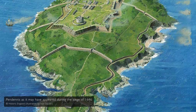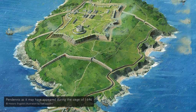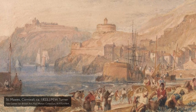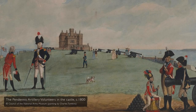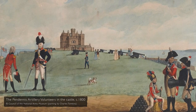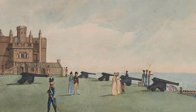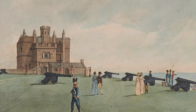This means it's been used during the civil wars of the 17th century. In fact, it was besieged in 1646. The American War, the Napoleonic Wars, as well as both World Wars. During the Peninsular War in the early 19th century, Pendennis was used as a supply base. From here, ships would have left with supplies for troops in Spain and Portugal. And in fact, troops themselves would also have left from here.